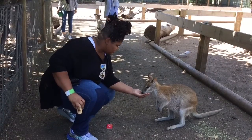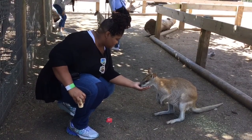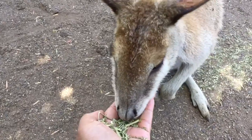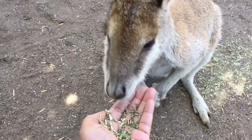The one thing I was so stoked about was being able to feed the wallabies. So you get an ice cream cone that's filled with hay and feed for them. You pour it in your hand and they will eat right out of your hand. They'll eat the hay, but they really want the ice cream cone.